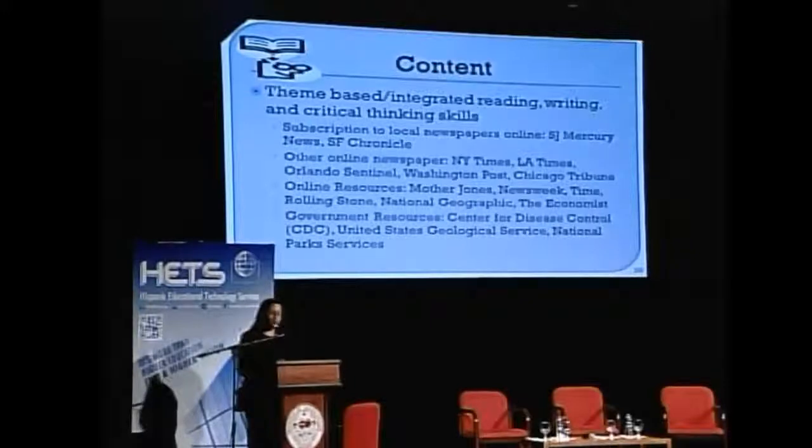Other government resources, we have CDC. When we talk about earthquakes, when we talk about tsunami, we go to the Geological Service. When we talk about the internment camps, Manzanar, which is the one mentioned in Farewell to Manzanar, we go to the national parks. We don't go physically; the closest one, Manzanar, is a couple hours from us near Yosemite.